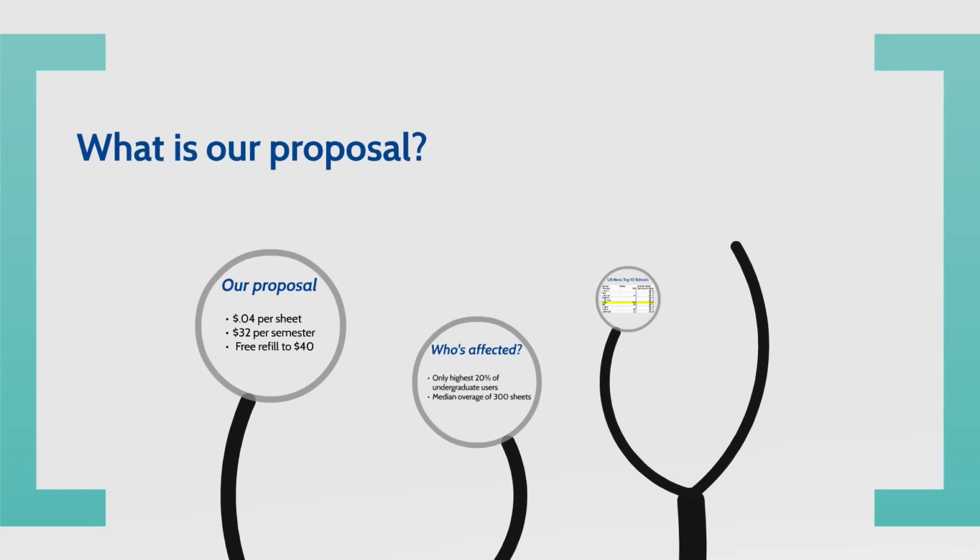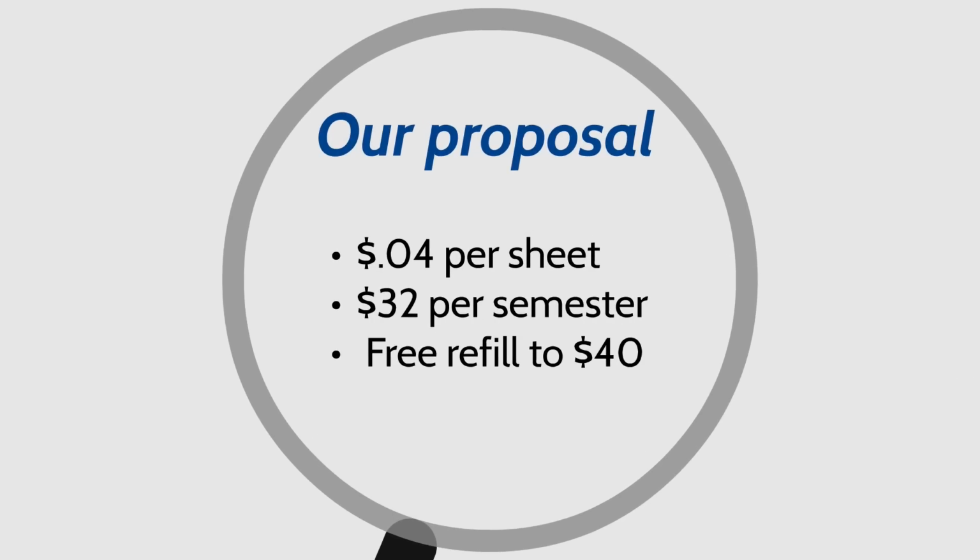So what is our proposal? We're proposing that undergraduate students continue to receive a $32 semester allotment with an additional refill of $8 up to $40. To better align the cost per sheet with the true cost of printing, we also suggest that the cost per sheet be changed from 2 cents to 4 cents.